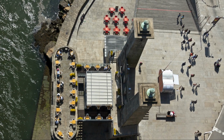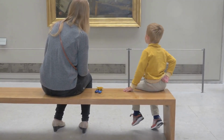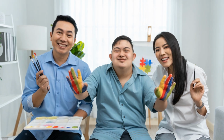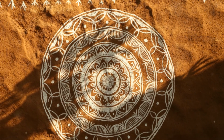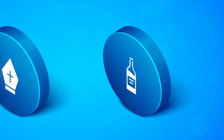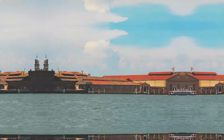After you've had your fill of art, grab a coffee and pastry at the Museum Cafe. It's the perfect spot to relax and enjoy the view. The Peggy Guggenheim collection is a great reminder that art can be enjoyed by people of all ages. It's a place to spark creativity, inspire curiosity, and maybe even discover a new favorite artist. So, there you have it, the Peggy Guggenheim collection, a modern art oasis in the heart of Venice. Now, are you ready for our final adventure? Let's hop on a boat and head to Murano Island.